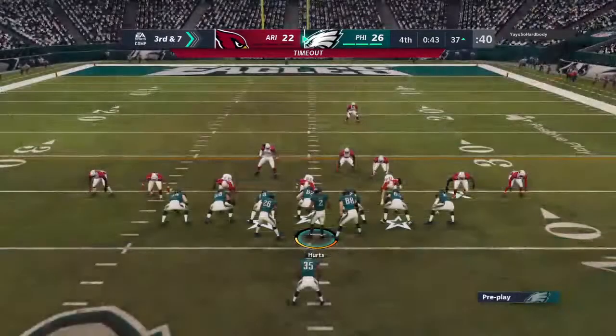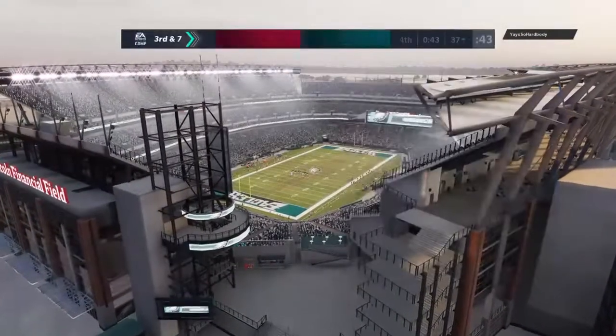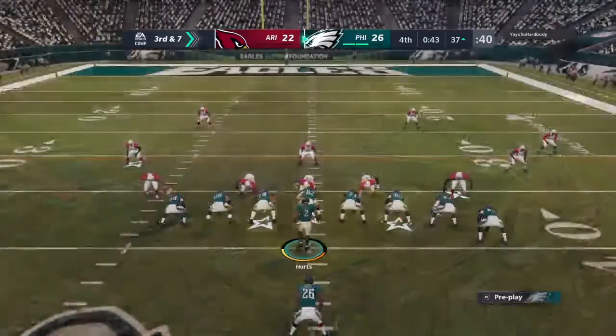Sanders again the ball carrier. The Cardinals forced to burn their 3rd and final timeout. The Eagles going to take the first of their timeouts. That'll leave them with 2 remaining. We'll be back after this.